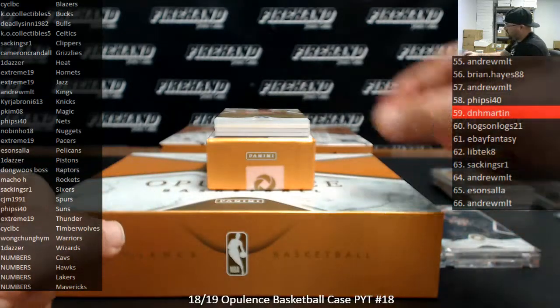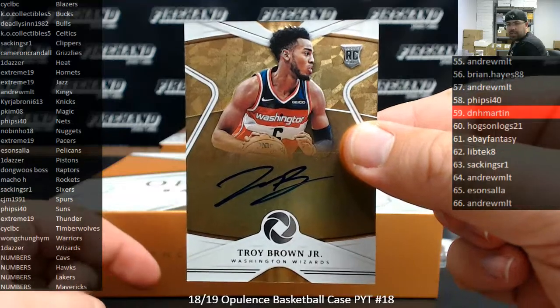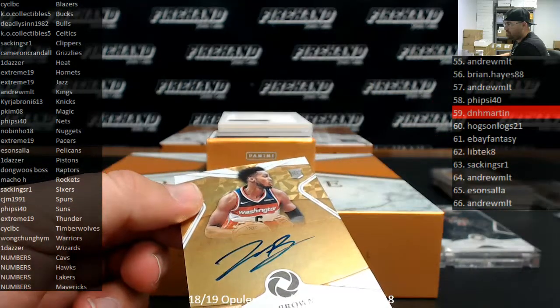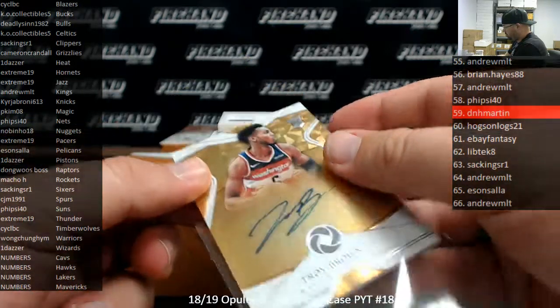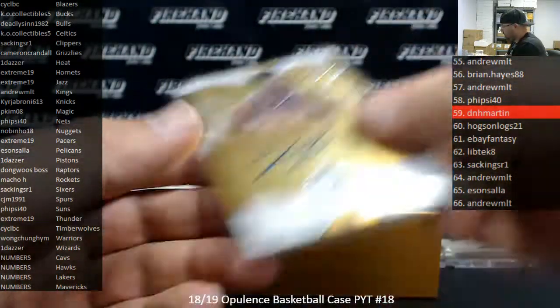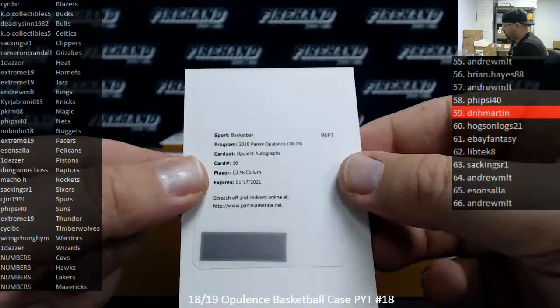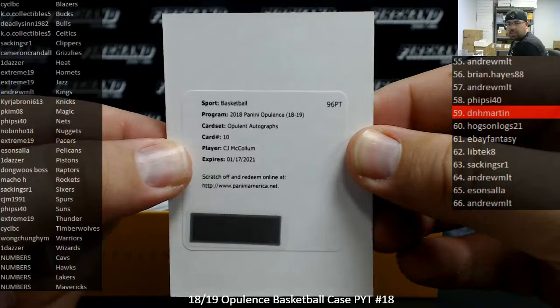Next up, I got a rookie autograph for the Wizards, Troy Brown Jr. That's going to One Dazzer. Serial number on that one, 49 of 99. Got an Opulence autograph for the Portland Trailblazers, C.J. McCollum. Blazers going to CYCLBC.